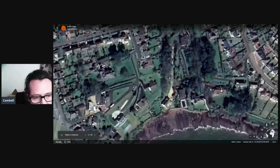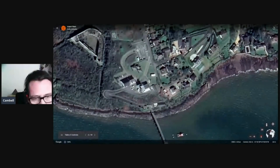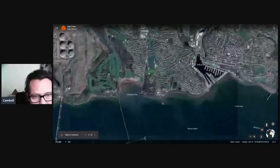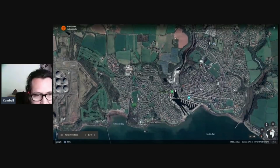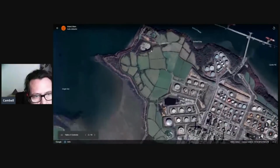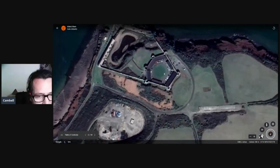Down here again, there's remnants of Star City. No doubt there's a canal. Yep, there we go. So looking at that, this would have been the main Star City here, and this would have been the outer side. There we go. Citadel, five-sided citadel.